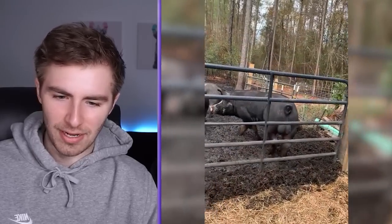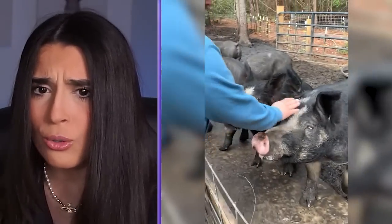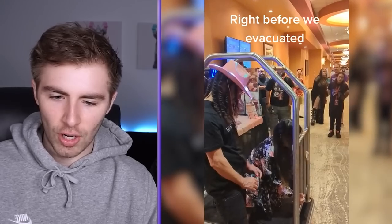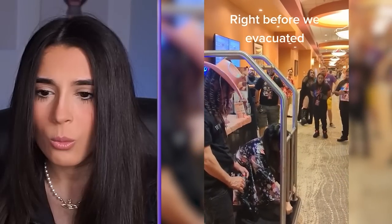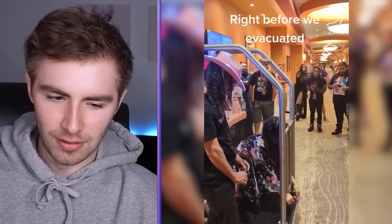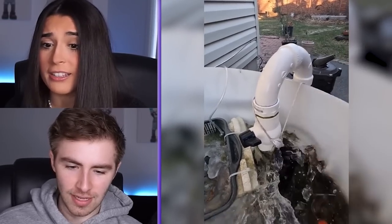They sold me some bears. What do you mean? Those are pigs. Yeah, these are not bears. And who's selling bears over here? Yeah, what? A bear's just on the black market? Right before we evacuated. What is happening? Why do they need to evacuate? What is happening? What's living under there? Oh, he's really breaking it. We're about to find out.